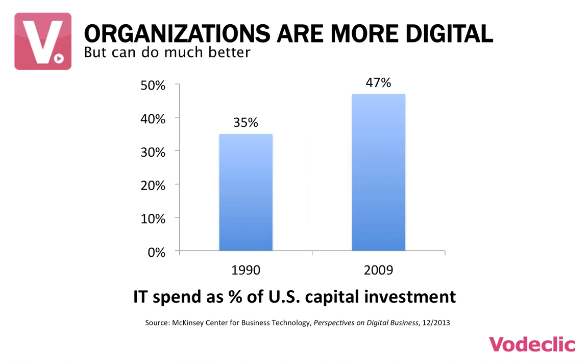Even though, let's share some data. We all know that organizations are getting more and more digital. I'm sharing with you, over a 20 year period, the IT spend of the US investment within the organization. This is from a study from McKinsey, and the IT spend went from 35% of all the investment to 47%. This means that $1 out of two is going into IT spending. And this increase of investment is definitely something that has a link with the digital transformation that probably all your organizations are going through.